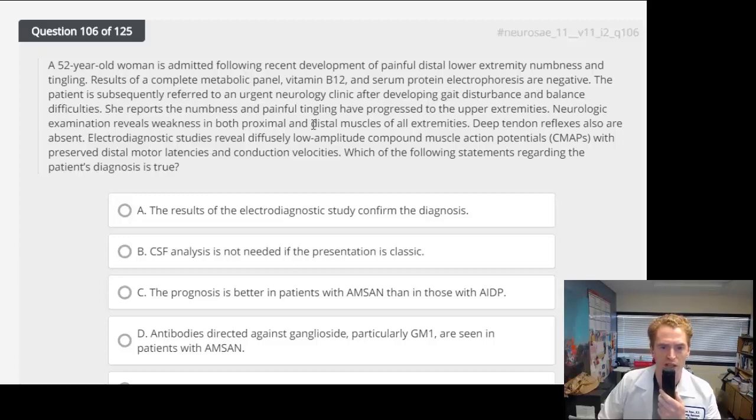She reports the numbness and painful tingling have progressed to the upper extremities. Neurologic examination reveals weakness in both proximal and distal muscles of all extremities. Deep tendon reflexes are absent. Electrodiagnostic studies reveal diffusely low amplitude compound muscle action potentials with preserved distal motor latencies and conduction velocities. Okay, so some kind of peripheral neuropathy likely. Which of the following statements regarding the patient's diagnosis is true?